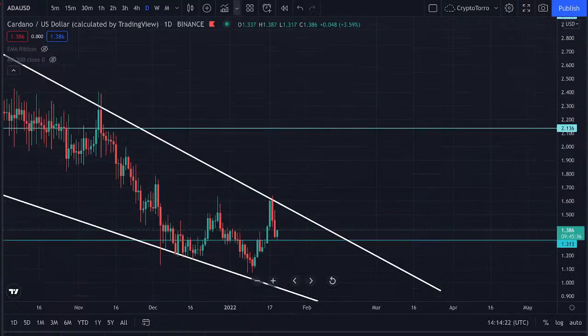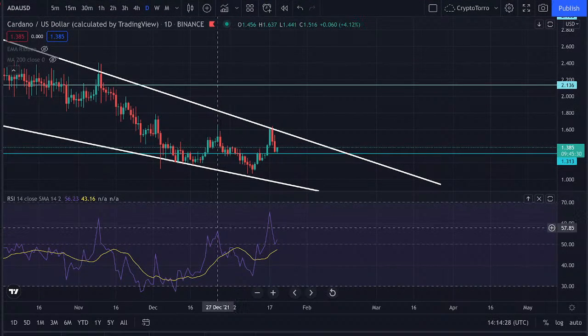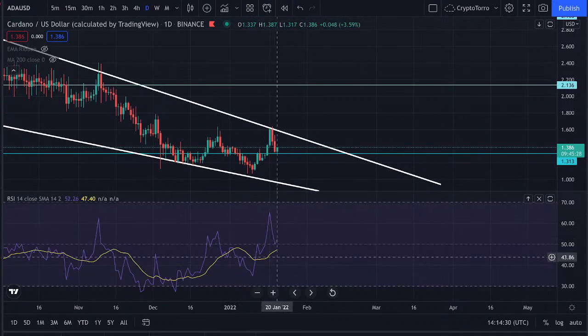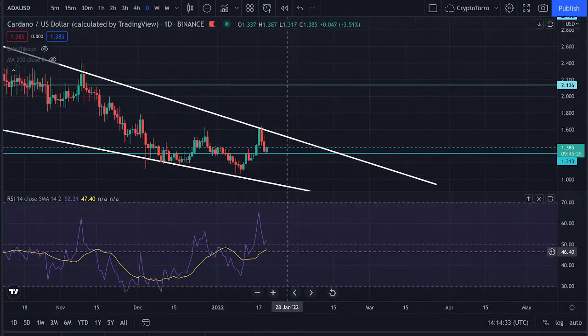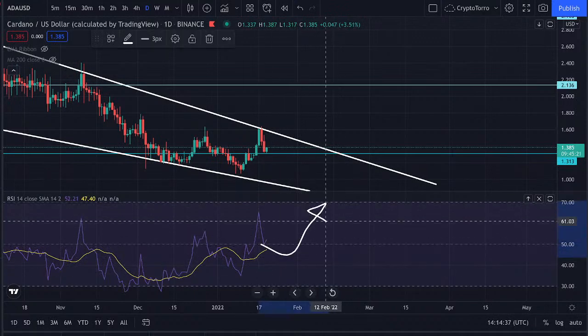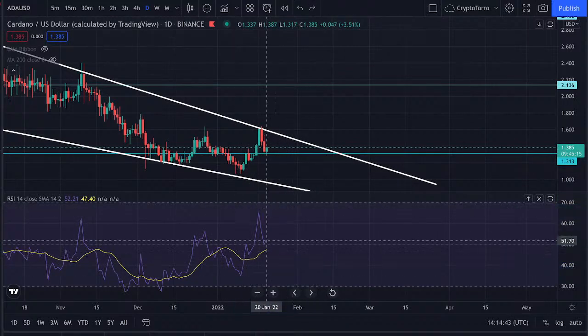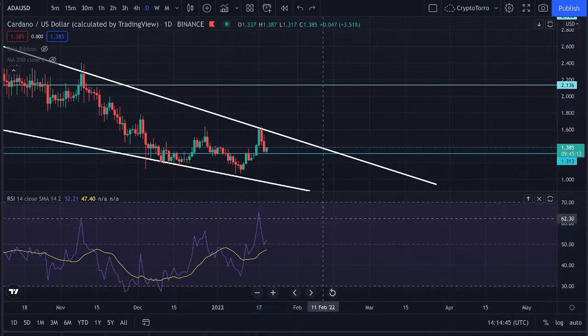Also, if we take a quick look at the relative strength index, what I think is absolutely amazing is that we are actually seeing the RSI at approximately the 50 range on the daily time frame, meaning that we still have plenty of space to see further continuation towards the upside before seeing any type of possible rejection taking place. So yeah, this is absolutely looking very well to me, especially if we do see further continuation towards the upside.